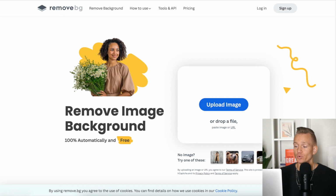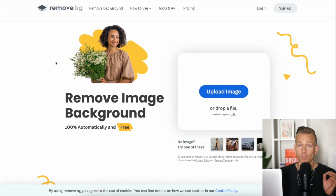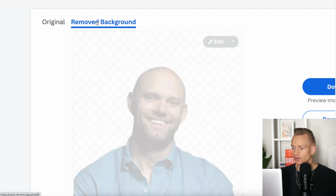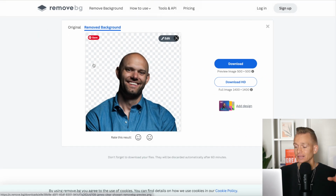Next we got Remove BG. And what this does is it removes the background from your pictures. So for example, here I uploaded a picture and here is what it looks like with the background removed. So it automatically figures out what it needs to remove. And also if I want, I can press here to add a design.